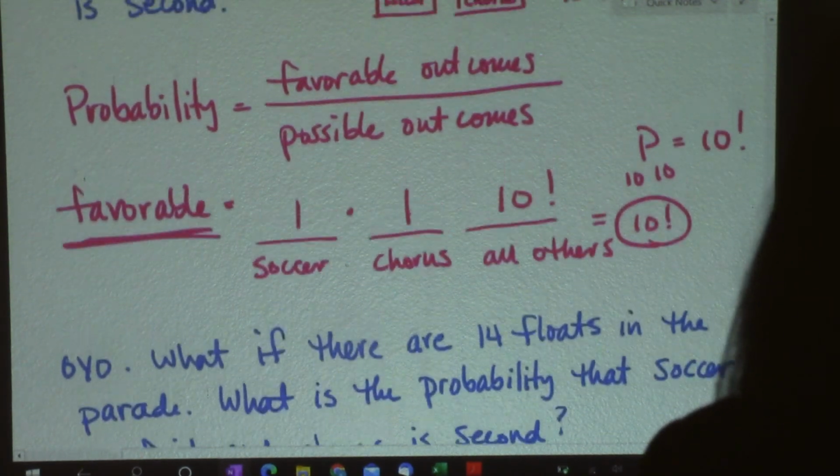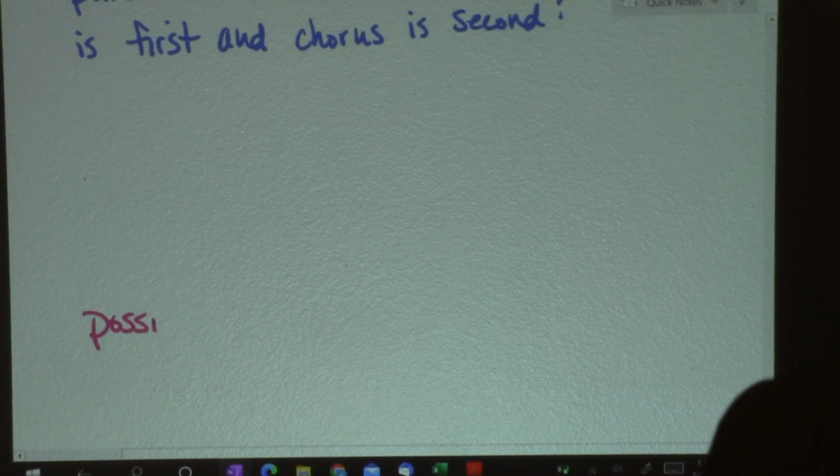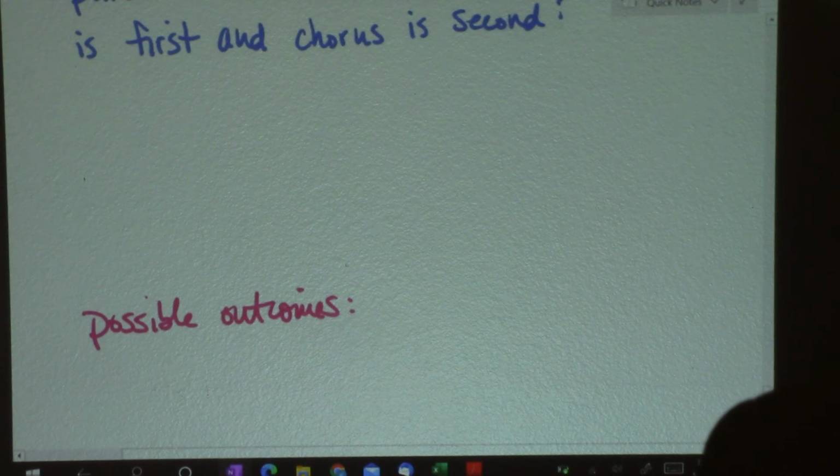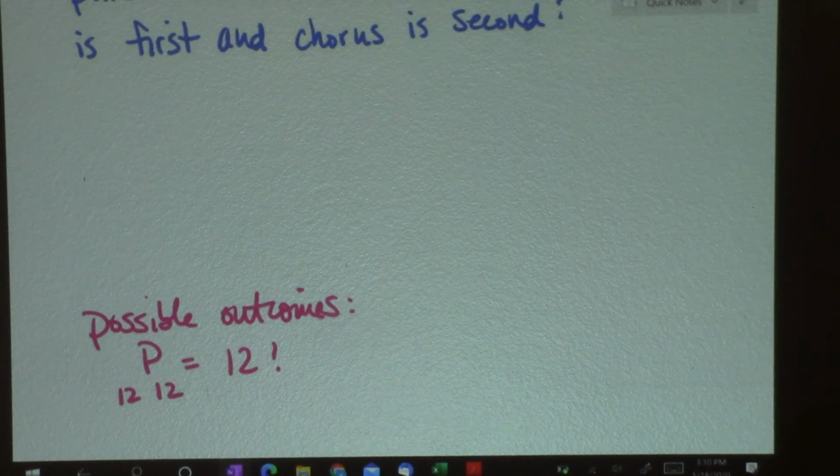Okay, now, I ran out of room. Let's go down below. All right, so what are the possible outcomes? So I have favorable over possible. And that would be the chances of picking anything random at all, right? So that would be 12 factorial. Anything in any order, just all the different ways I can have the floats in a different order. It's not favorable, it's just possible. Maybe I would have the soccer team first, maybe I wouldn't. Maybe I would have the chorus second, maybe I wouldn't.